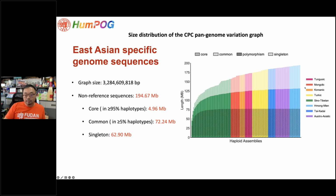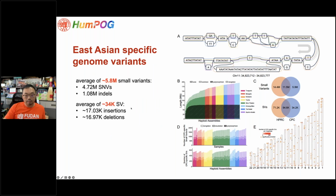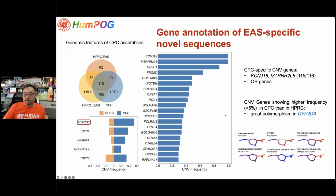So this is the distribution of those non-reference sequences. Sometimes we call them novel sequences, but this is again a relative term, or concept. And across different linguistic groups, we have about 9 ethnic, linguistic groups. As you can see, as we sequence more genomes, the increase of the singletons or private non-reference sequences is very clear, apparent. Okay, again, 66 million small variants and 34,000 structural variations in our CPC dataset.